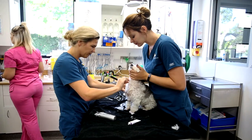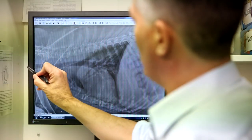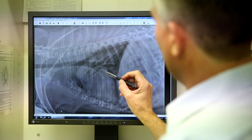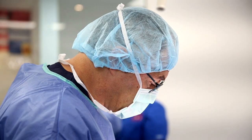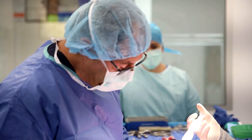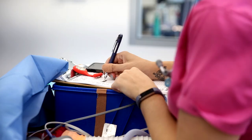Our vets all have years of experience in surgery and anaesthesia, and we have the latest digital radiology available for prompt, high-quality x-rays. When specialist surgery is required, Dr. Eugene Buffer, a registered veterinary specialist surgeon we have worked with for over 10 years, can perform the surgery at Turramurra Vet.